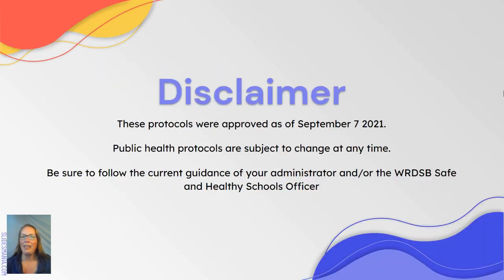Now, one disclaimer, these protocols were approved as of September 7th, 2021, but we know that public health protocols are subject to change at any time. So unless you're watching and using these in the first week of September 2021, be sure to double check with your administrator or the WRDSB Safe and Healthy Schools officer to make sure that what you're doing in your classroom does align with public health protocols. At the end of the day, we just want to make sure that everyone is safe.